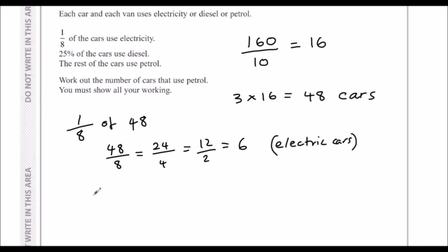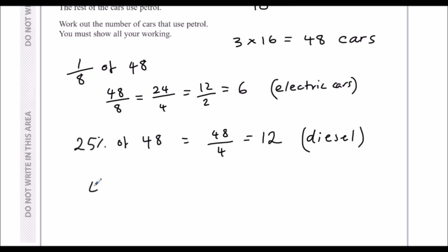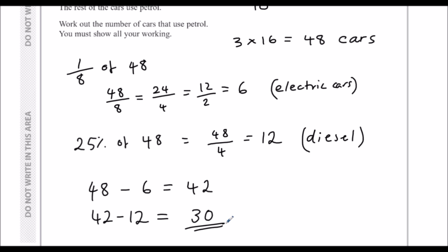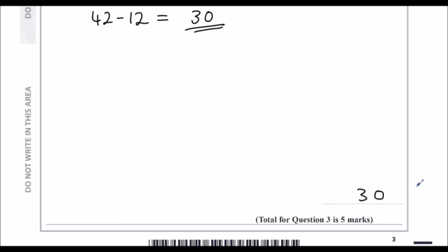Twenty-five percent of the cars are diesel, so 25% of 48 are diesel. 25% is the same as a quarter, so a quarter of 48, which is 48 divided by 4, which is 12, are diesel cars, and the rest are petrol. So if we take the number of cars, which is 48, take away the electric cars, and take away the diesel cars. So take away the electric gets us to 42. Take away the diesel gets us to 30. So there are 30 petrol cars. And that's what we wanted to know. So that is our answer.